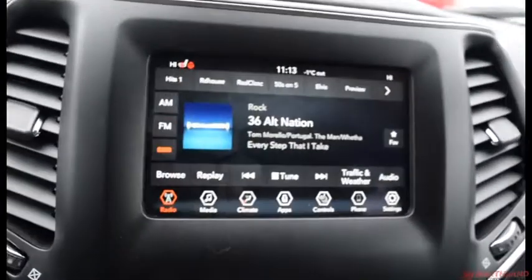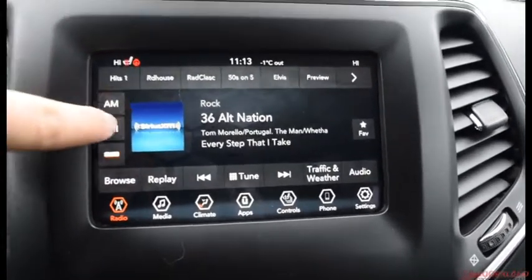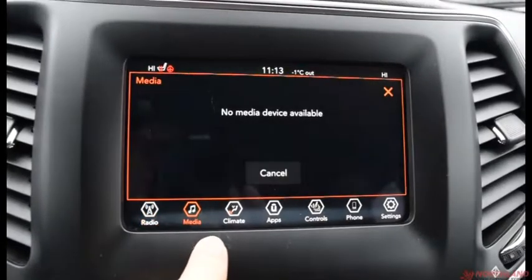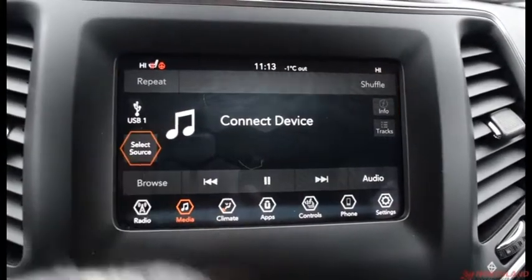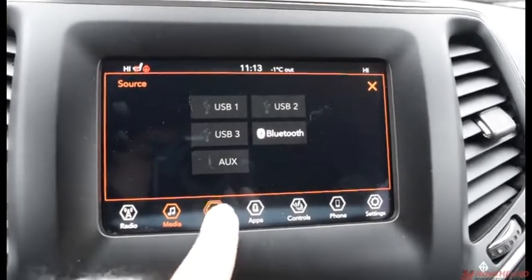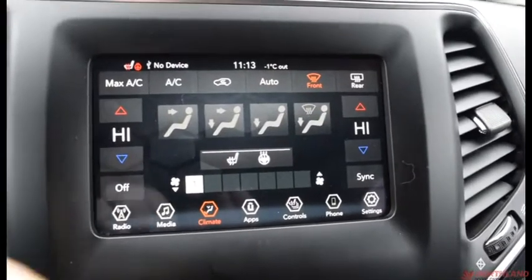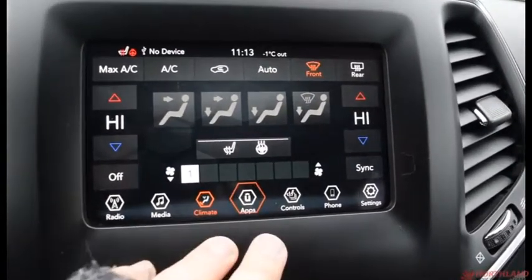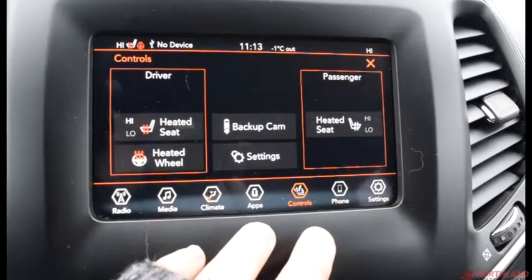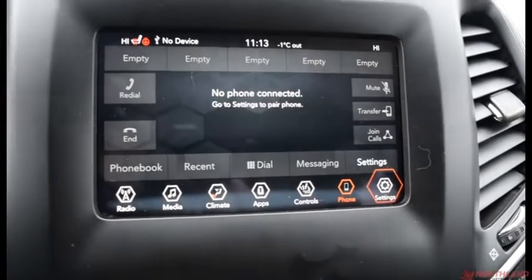In the center you do have your display here, your touchscreen display. Looks great. You got your AM, your FM, and your Sirius XM, as well as you have your media tab here if you have one hooked up through your aux cord, your USB, or your Bluetooth, all in there. You also have your climate control right here. It is a dual climate system for you and your passenger, so you can have different levels of hot or cold. You have your apps right there, your controls over your heated seats and heated steering wheel, as well as your backup camera. Then you also have your phone options here, and you also have your settings.